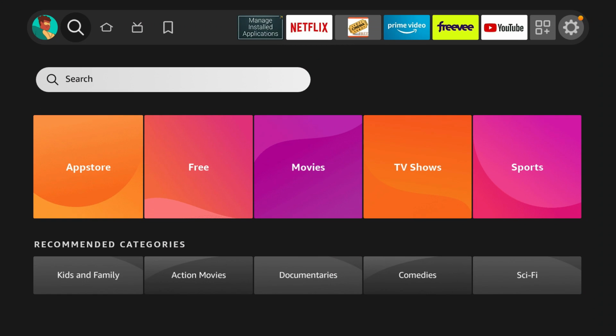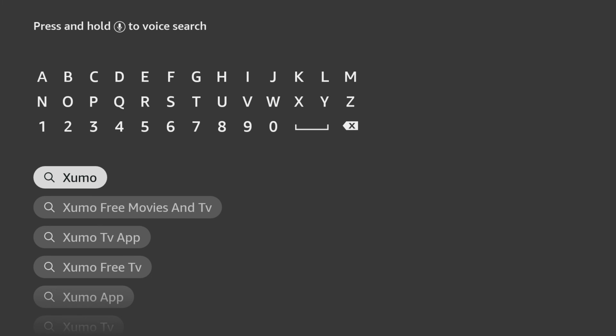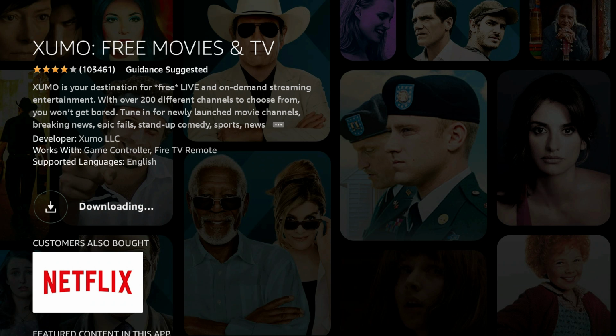Click on search. You want to type in an app name called XU, and as you type in XU, you'll automatically see it auto populate down below. You'll see Eximo. Click on the first search result, and then you want to download this app here, Eximo Free Movies and TV. Click on that app. Eximo Free Movies and TV, destination for over 200 different channels, and you have various different types of content. So let's go ahead and click on the download button and give it a moment to download.